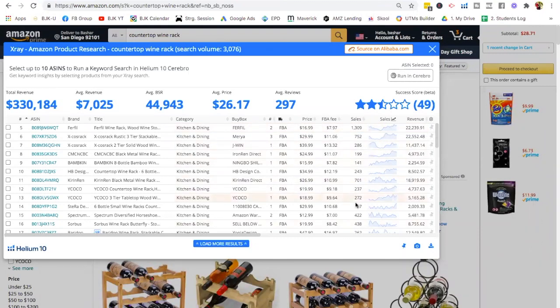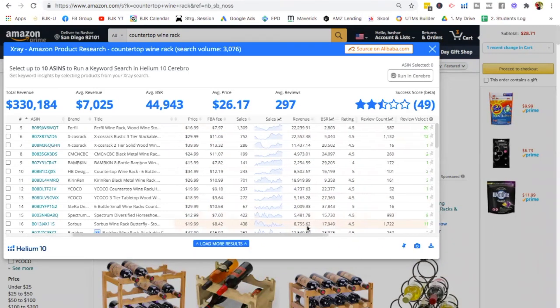But if you want to look at the sales and you say, okay, 300 sales per month, that's one, two, three, I'm not going to disregard that. Four, five, six, seven. Seven out of top 10. Selling price is great. And then from there, the reviews. I want seven of the top 10 to be below 200. So that's one, two, three, four, five, six, seven. Yep, so 7 out of 10. Perfect. Awesome product. 3,000 monthly searches, great.